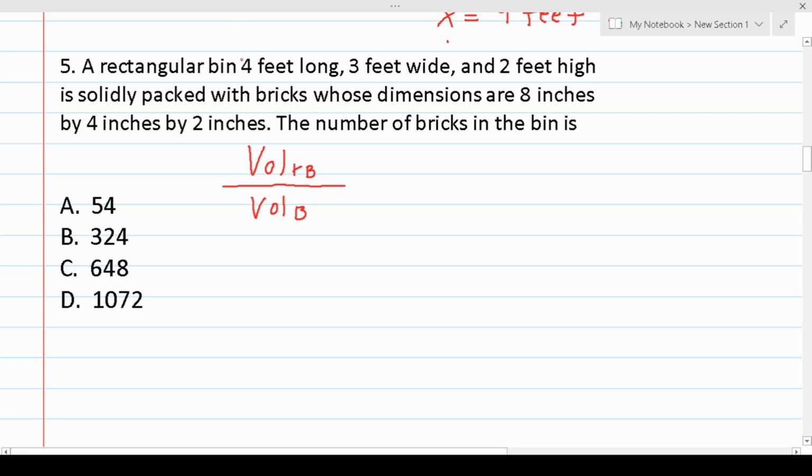So to convert feet to inches, we'll take 4 and multiply it by 12. 4 times 12, we should realize, is 48. So in other words, 4 feet is 48 inches. To convert 3 feet to inches, we're going to do 3 by 12, which is 36. And then to convert 2 feet to inches, we'll do 2 by 12, which is 24.